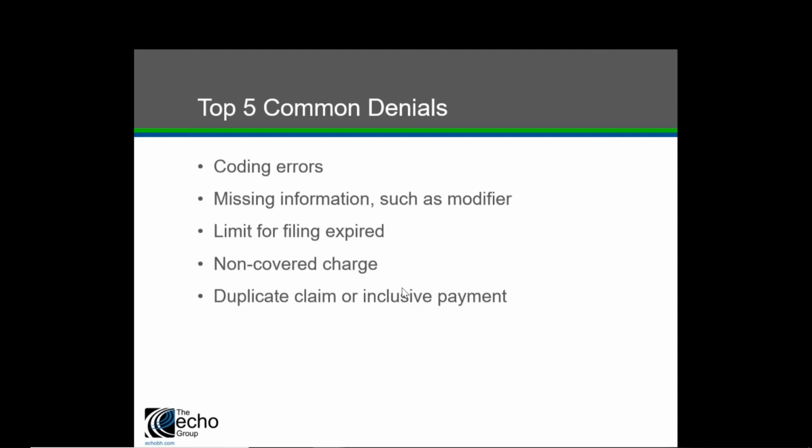Non-covered charges typically occur when billing for services that are not covered under the terms of your contract with the payer. However, we also see this in situations where the service is not covered due to other reasons, such as the individual provider's credentials, or in some cases, even due to the age or gender of the client. Duplicate denials can often occur for other reasons.